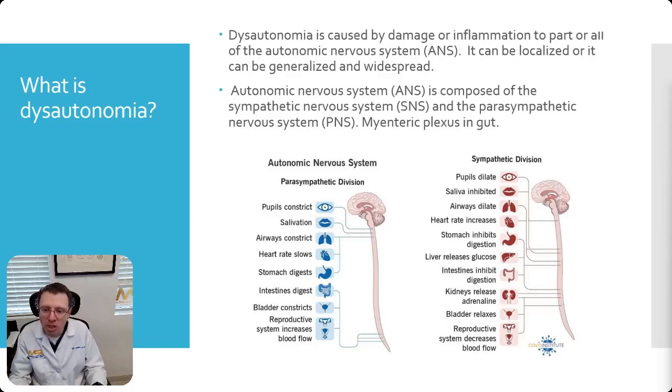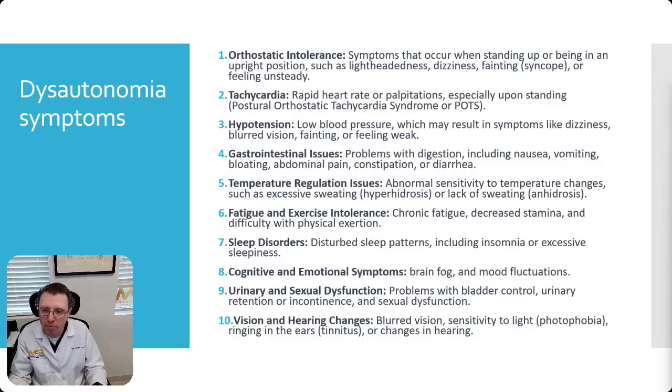So now that we know what these two divisions do, let's look at some of the dysautonomia symptoms. So, orthostatic intolerance. What exactly is orthostatic intolerance? It does not mean orthostatic hypotension. It just means that when you're standing up, when you're upright, you start feeling symptoms of lightheadedness, dizziness. You feel like you're going to pass out, or you do pass out, and you feel unsteady. That's what orthostatic intolerance is.